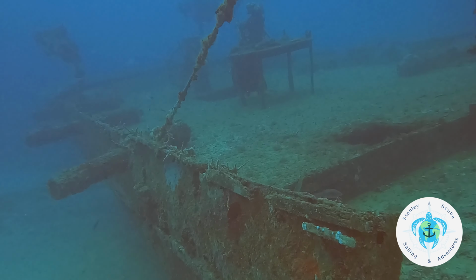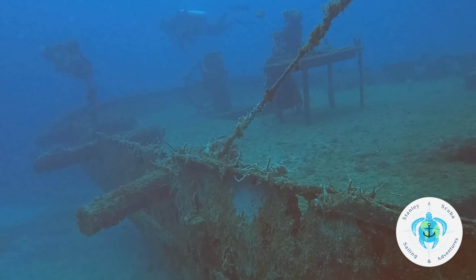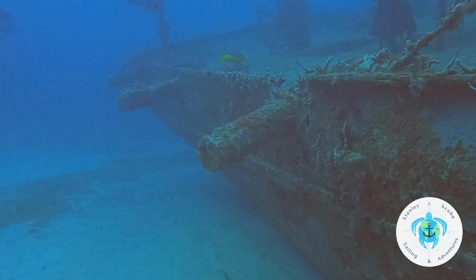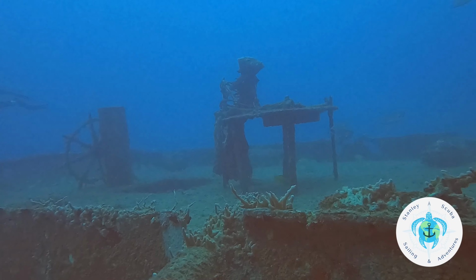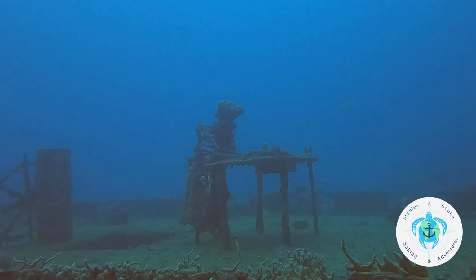This dive site is fairly well protected from the east and northerly sea states. The sea and wind were fairly calm on this day. However, the visibility was not spectacular. I was told by one of the dive guides that the visibility for this dive site isn't usually spectacular.